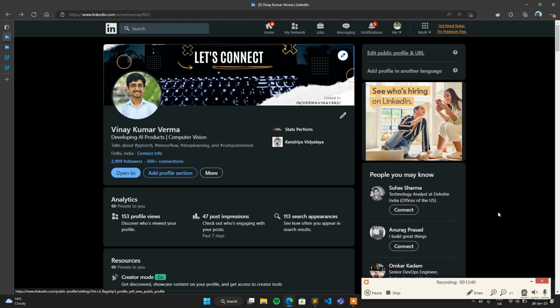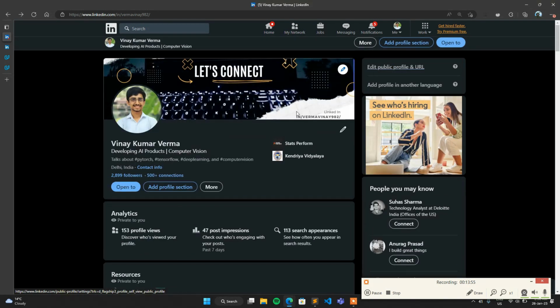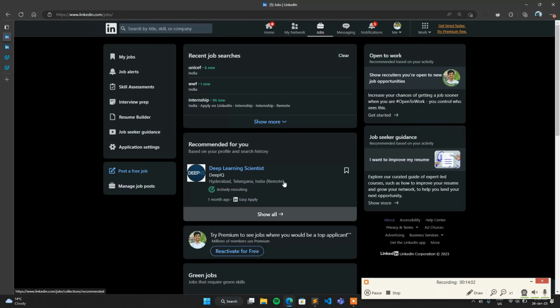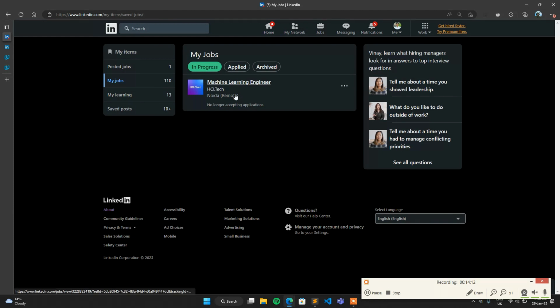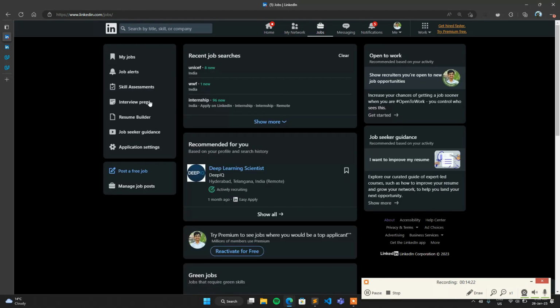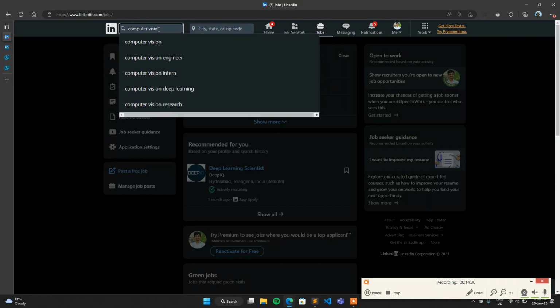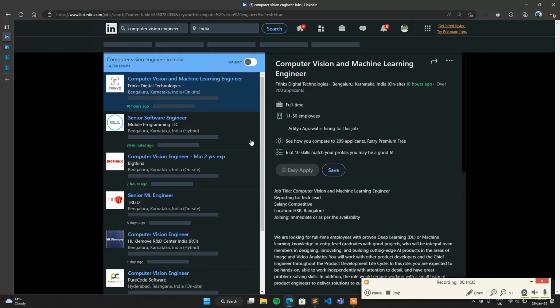Okay, so regarding the job search on LinkedIn, once you have the profile ready and everything is ready, you can go to the jobs section. These are the things that they are trying to show and recommend for me. I can just apply to jobs if they are there. I applied a long time ago. If you want to search for a job, you can just do a skill search. I want to look for a computer vision engineer job, and then it will give me the portal.